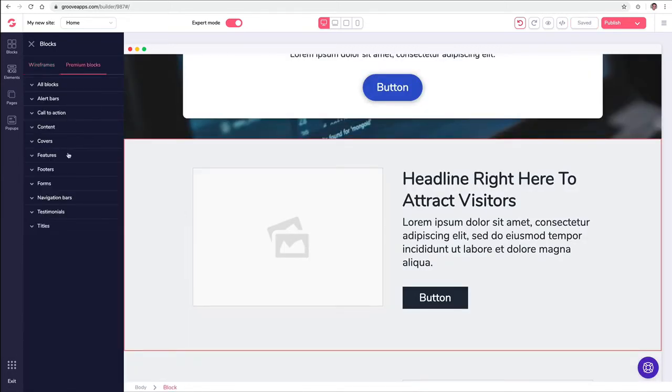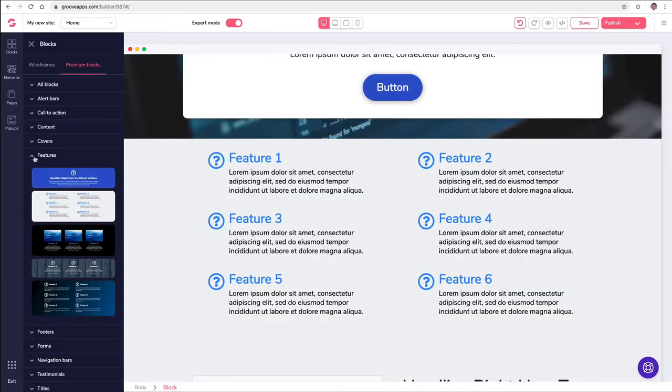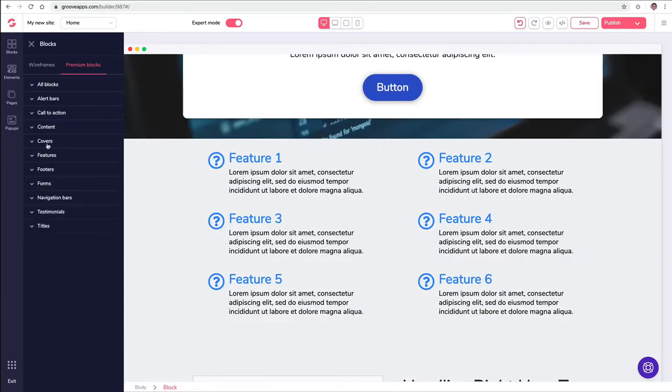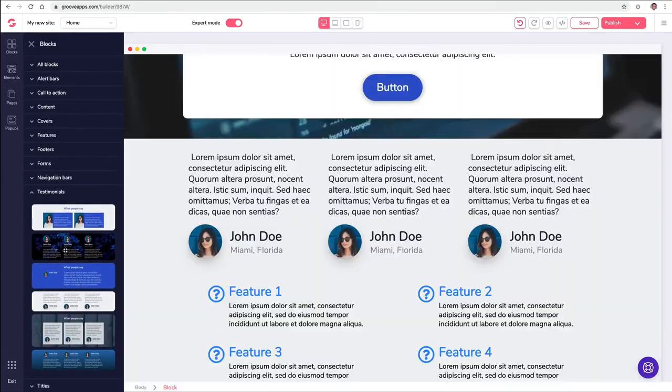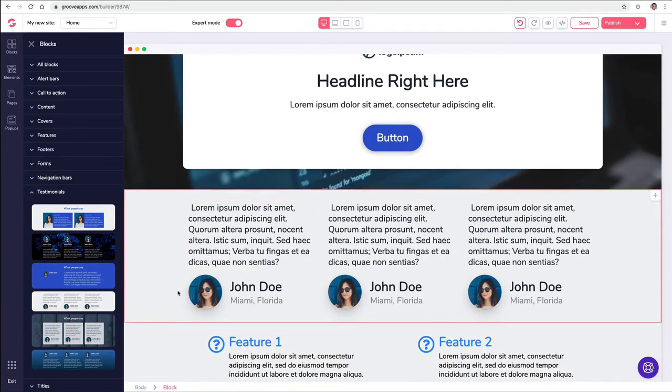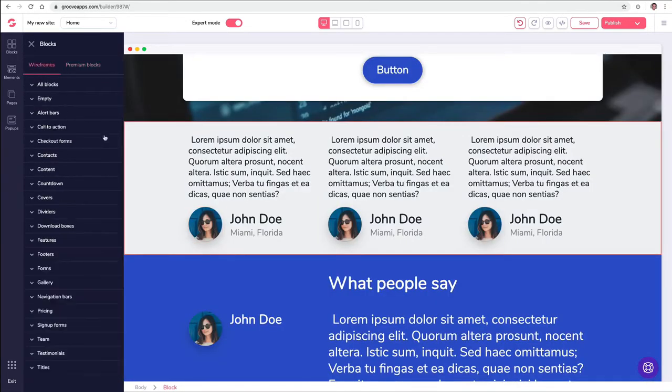Let's add some features. Put something like that just there like that. Let's add some testimonials. Okay, I kind of like this one here, and this is what I would call a hero testimonial. I'll put that one right here just like that. Okay, let's go back to the wireframes.